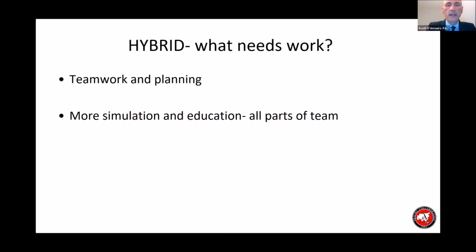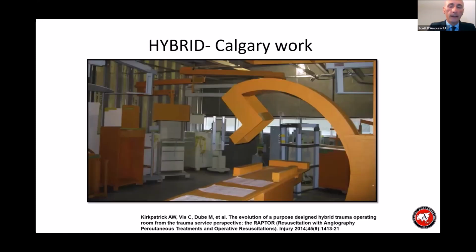What else needs work? I think teamwork and planning were a really important aspect of things, and I don't think anyone can probably do enough of that in getting ready to implement the function of a hybrid suite in your trauma patient management. And I think the need for simulation and education for all parts of the team, nursing, anesthetics, the surgical teams are really quite critical.